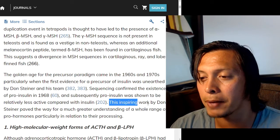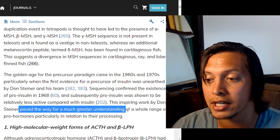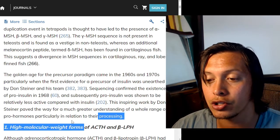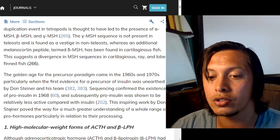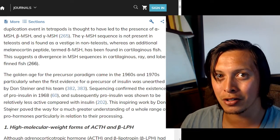So this inspiring work by Don Steiner paved the way for a much greater understanding of a whole range of prohormones, particularly in relation to their processing. So, as I said earlier, we stand on the shoulders of giants.